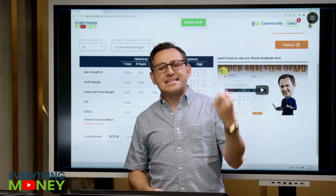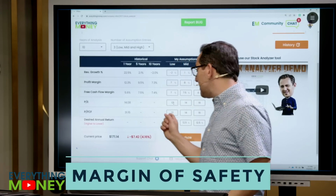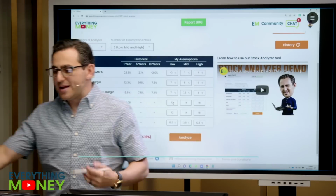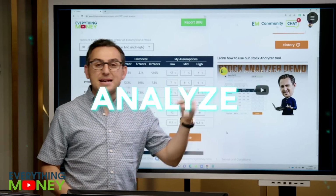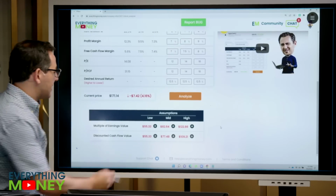Why is that? Because you can get 9 or 10% just by investing in a long-term ETF. So give yourself margin of safety and a reason to buy an individual stock. So when I hit the analyze button, it's going to tell me based on these assumptions what I should be paying for the stock today. Scroll down. All right, guys, the stock is at 171.